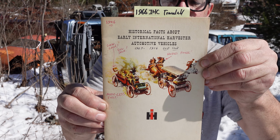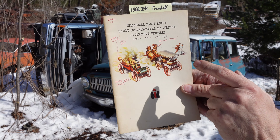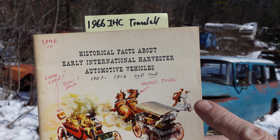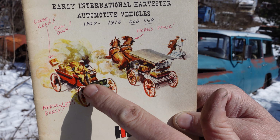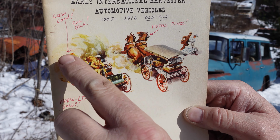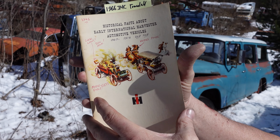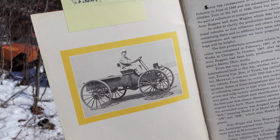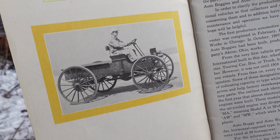In fact, this brochure here is from 1946, and we can see on the cover historical facts about early International Harvester automotive vehicles. We can see here the horses panicking as the horseless buggy makes its way by. And of course, we can see the loose load falling off the back of that International wagon buggy. But if we look inside of this, we can see that thing right there. That is one of the first auto wagons made in 1907 by International.